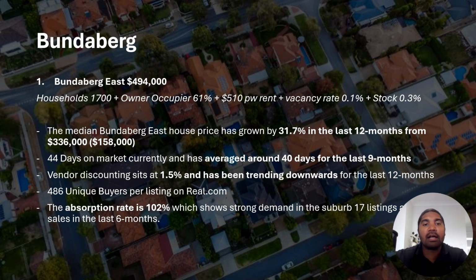Its days on market figures are sitting at a healthy level as well. On average, it's taking 44 days for a property to sell in the suburb of East Bundaberg right now. And it's actually averaged around 40 days for the last 4 months, which suggests that demand in the suburb isn't exactly a frenzy. It's relatively healthy, sitting around that sort of 44 days.